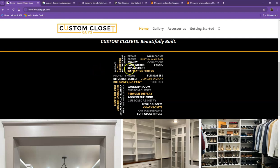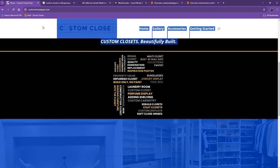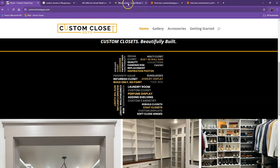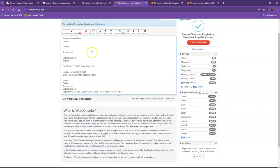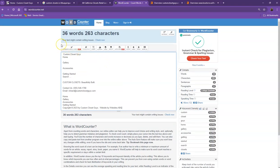One thing you can tell right off the bat is that Google loves content. Google actually would like to see a minimum of 1,500 words on a homepage. And in addition to this, the more content you have, the more you look like an expert in Google's eyes. So of course, if you want to beat out the competition, you'd want to have 1,500 words or more. So let's go ahead and do a quick count to see how many words you have on your homepage. Currently you only have 36 words, which is quite behind the goal of 1,500.